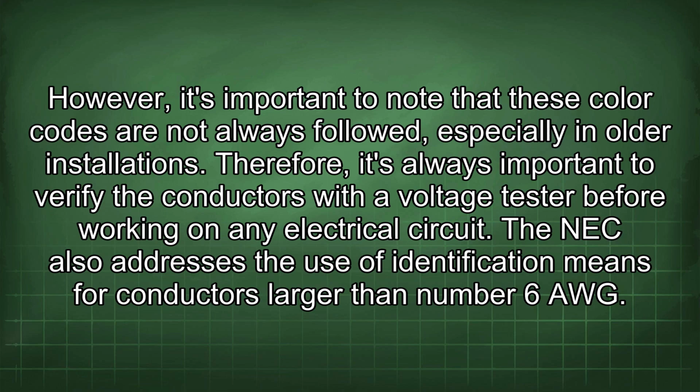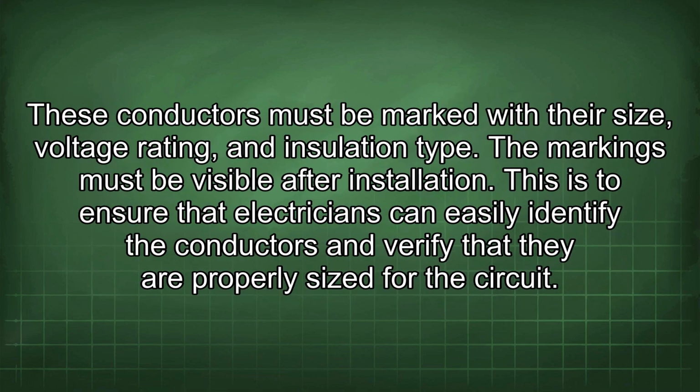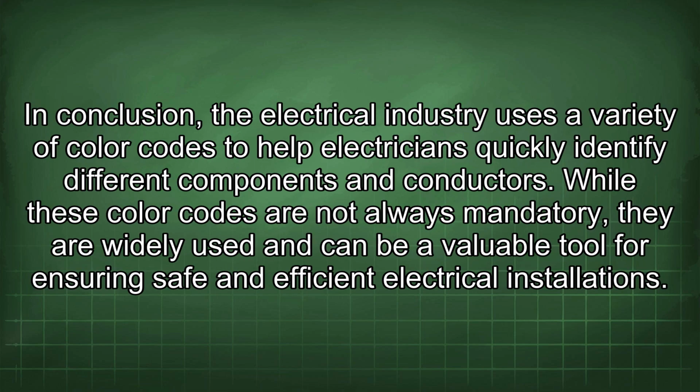The NEC also addresses the use of identification means for conductors larger than number 6 AWG. These conductors must be marked with their size, voltage rating, and insulation type. The markings must be visible after installation. This is to ensure that electricians can easily identify the conductors and verify that they are properly sized for the circuit.